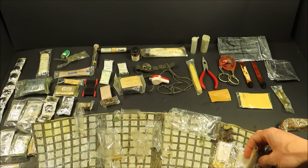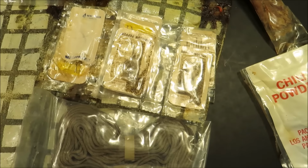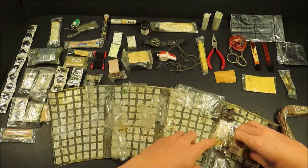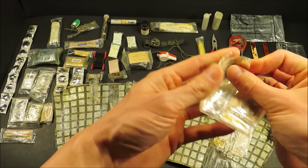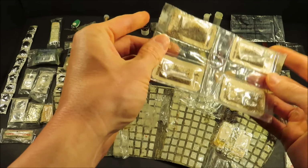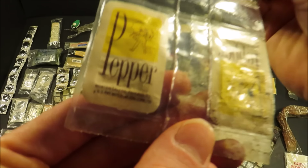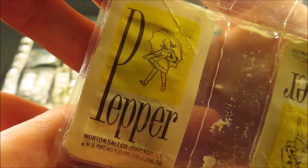And look at, they give you salt and pepper. This is the coolest kit. Look at this. They even give you salt and pepper. That's insane. If you catch some raunchy, gamey meat, something that's gonna be tasting pretty strange, you're gonna need something like this. Well, you won't need it, but you're definitely gonna want it. You get 4 packs of pepper. Well, that's kind of an ample portion of pepper. Look at that. Morton Salt Company. Look at her. Just doing her thing.